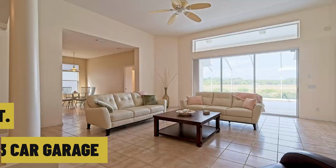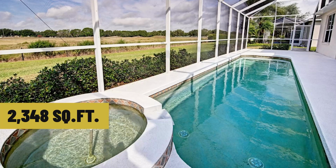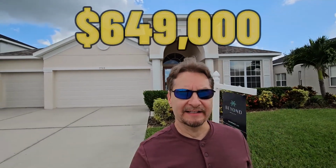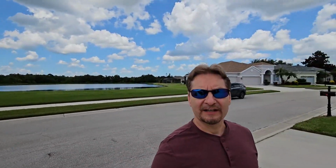This is 2,348 square feet under air, and it was built in 2001. So a little older than some of the communities we've seen, but this one is priced at $649,000, so a pretty good deal. Tatum Ridge is a really nicely laid out community, lots of lakes spread out. You feel like you're not on top of each other, as you can see behind me. And it's right adjacent to the Tatum Ridge Golf Course, which is a public course if you want to jump on. Let's go take a look at another one.